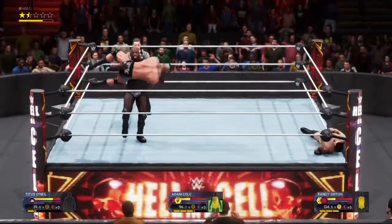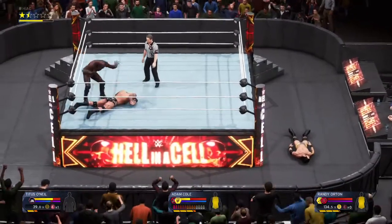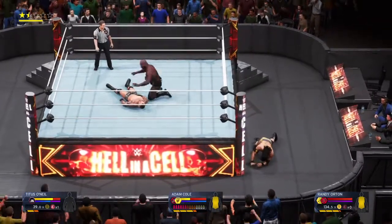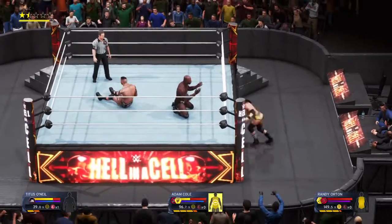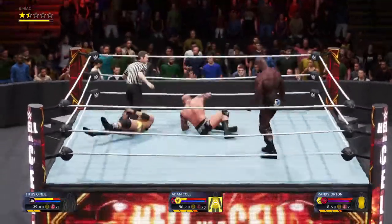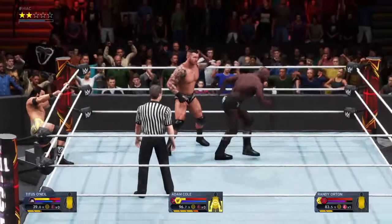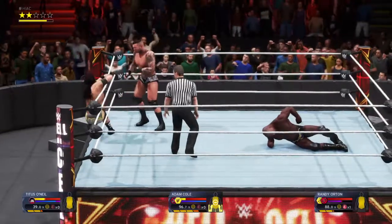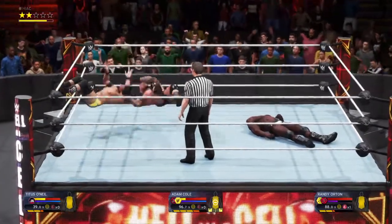Suplex. Oh. Here it comes. Oh, threw him out like trash. He could do it here. And it's Randy Orton. Stop the count. Uh-oh. Orton looking on his game right now. Scoop slam. Down right on the neck.